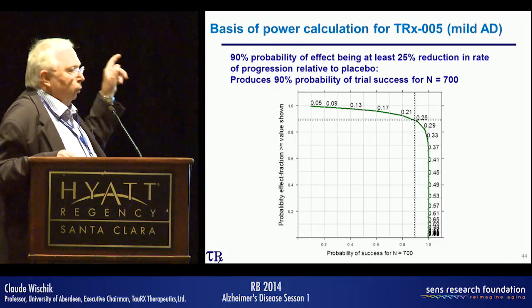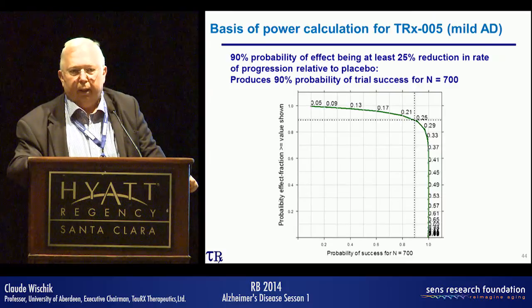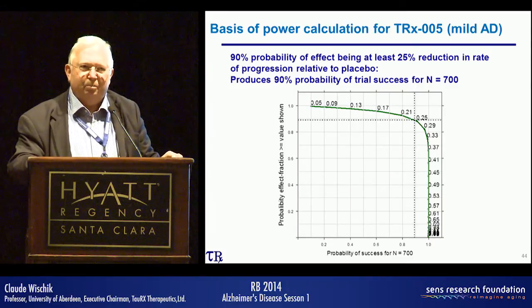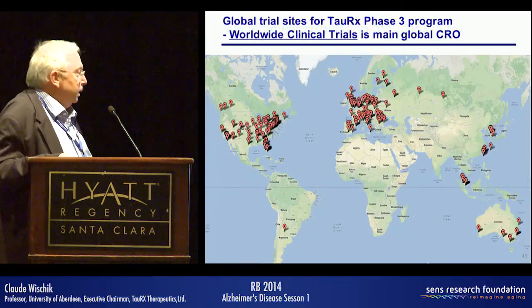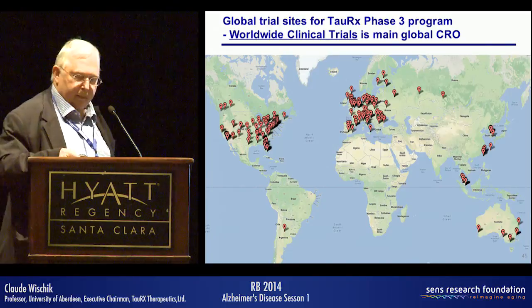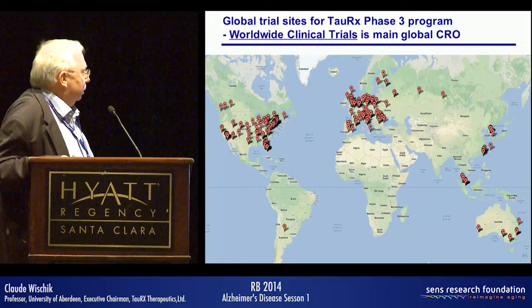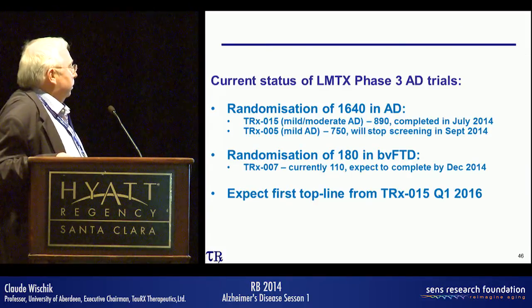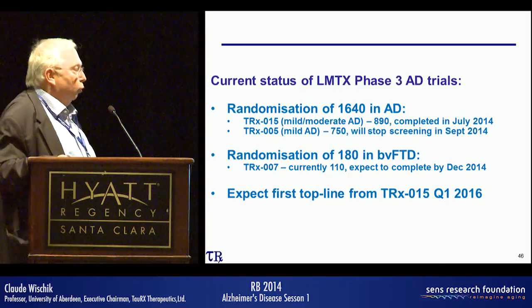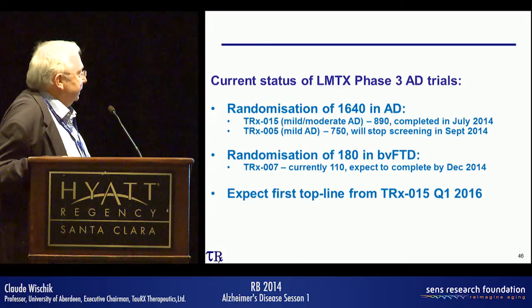So it ends up being that you have to get about a 25% effect for an N of 700 to have a statistically significant effect, given the uncertainty in placebo decline and given the uncertainty in your effect size. So this study is now going in all of these places, 250 centers globally in 22 countries. The current status of the total is 640 subjects, which is a little bit over what we were aiming for, so it ends up being 1640.